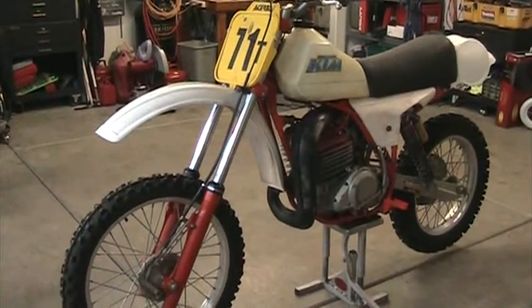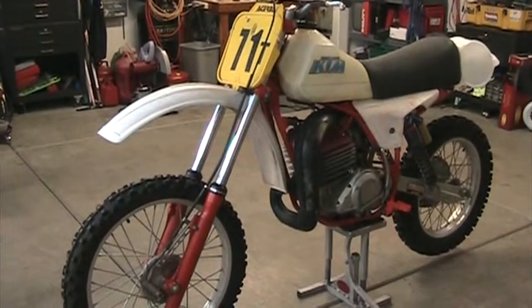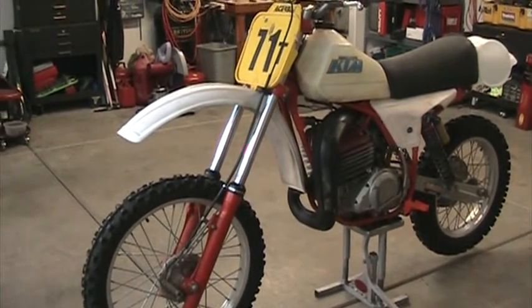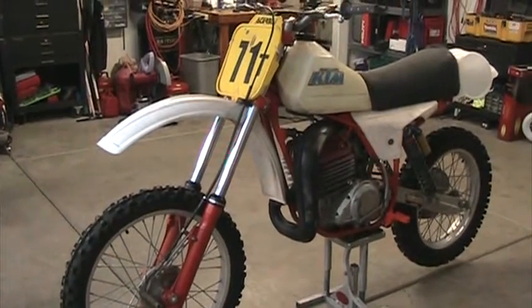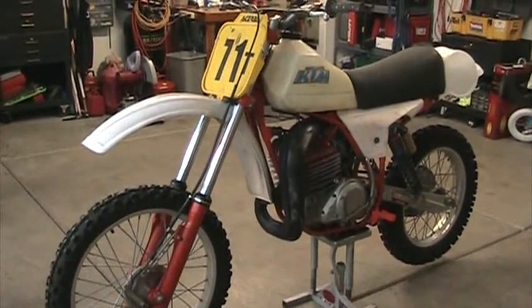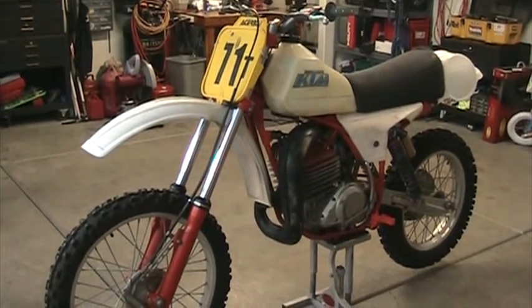So this is my 81 KTM 495 that I'm going to be putting on eBay here in a couple weeks. As it sits, it is in pretty much the exact same condition as the last time I raced it. And I looked up, the last time I raced it was almost exactly 2 years ago, April of 2010.